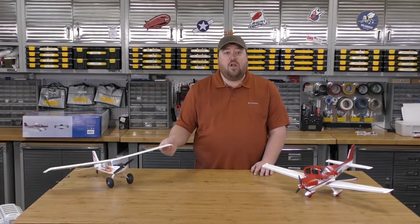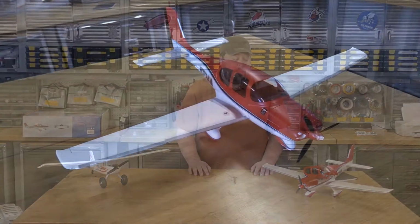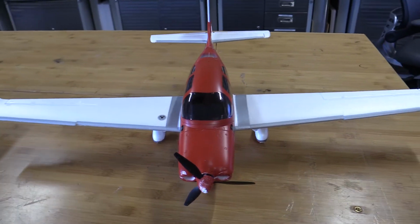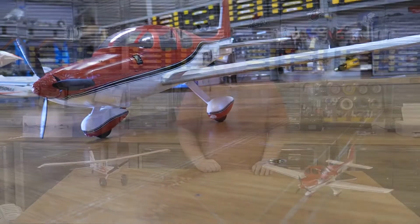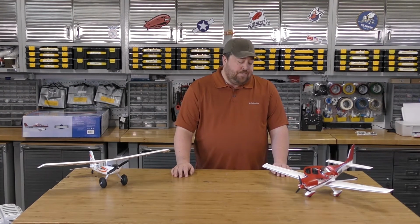But these planes are so rugged, generally speaking, that you can cartwheel this down the runway, pick it up, and throw it back in the air as long as you didn't break the prop. The Cirrus here is so delicate in its design. To be just blunt, this plane is not a great survivor. So we did have one crash.